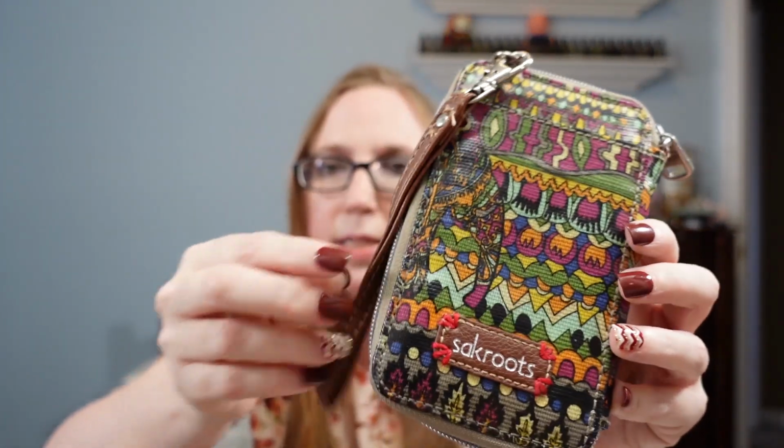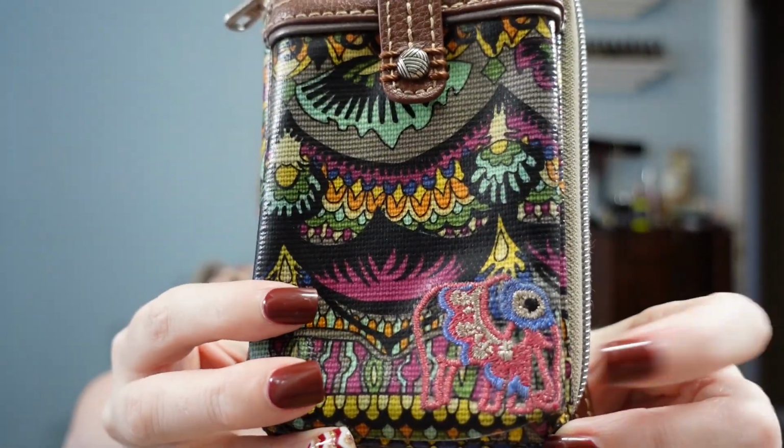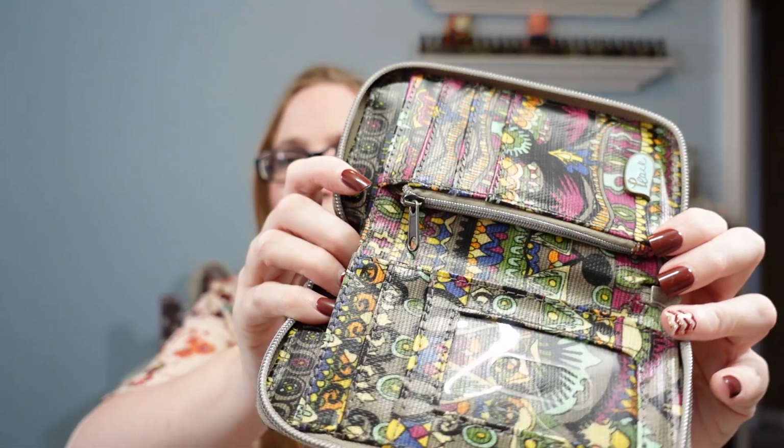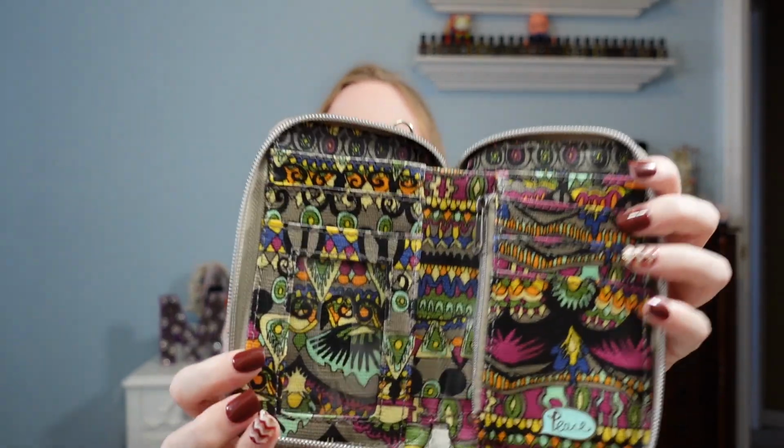I grabbed a couple of bags. The first one that I got was this little wristlet here. This is by Sakroots. There is an embroidered elephant down here in the corner. So it's got this partition here. You could put something, I'm assuming a phone, but my phone is way too big to fit in there. So I'm not sure. One day phones will be small again, right? We'll go through those trends. And then the inside, there's just a lot of little different compartments for stuff. So I thought that was just a cute little bag. I like Sakroots. I think the prints on their products are just really fun and colorful. So I listed this up as a buy it now for $12.99.